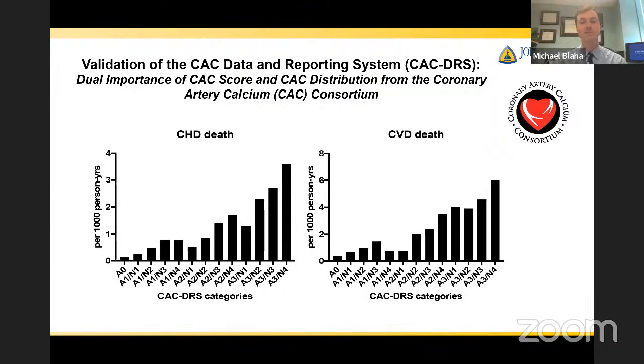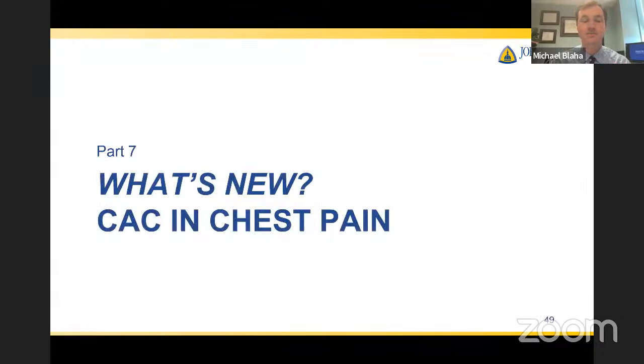So this is data from the Calcium Consortium, looking at different CAC-DRS groups here on the x-axis, ranging from no calcium to calcium that's more severe and in more vessels. And you can see a nice gradation in risk. The more calcium you have and the more vessels it's in, the higher your risk of cardiovascular disease. So I think this is part of the future too, is leveraging from our electronic medical record system incidental detection of calcium on a variety of chest CTs. When you're on the consult service, looking at old chest CTs to try to get a better sense of risk.